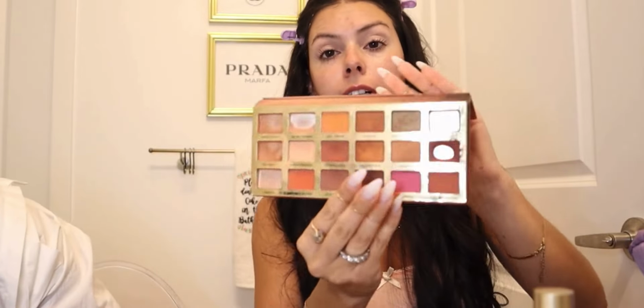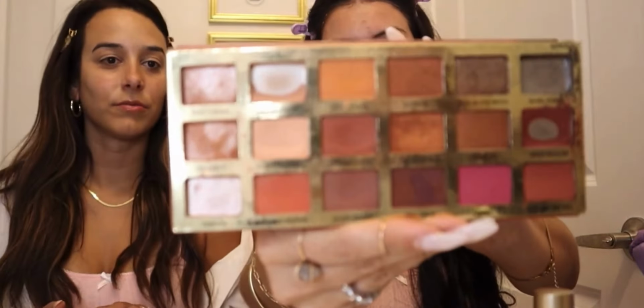So, I am going to be putting on eyeshadow from the Too Faced Pumpkin Spice palette. I get one of the pumpkin spice palettes every year on my birthday. Honestly, this is really embarrassing. This is what it looks like right now. You can tell what I like. Oh, I used to have that one. It's so cute. I loved it. Oh yeah, that is really cute. It's very messy.